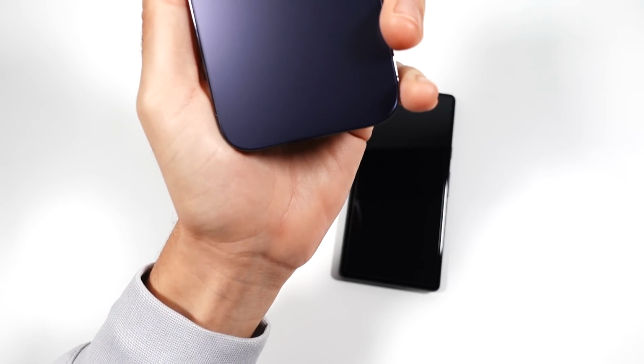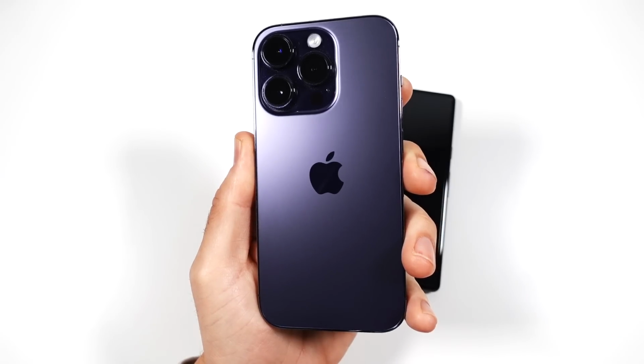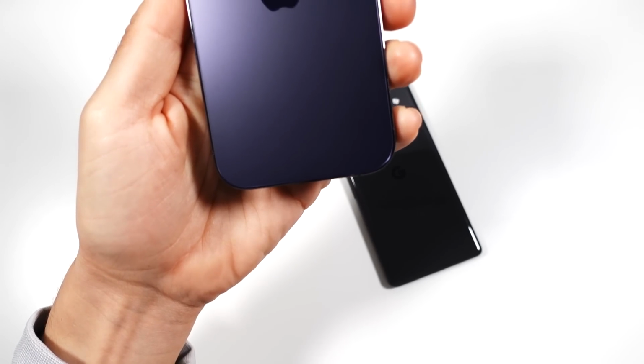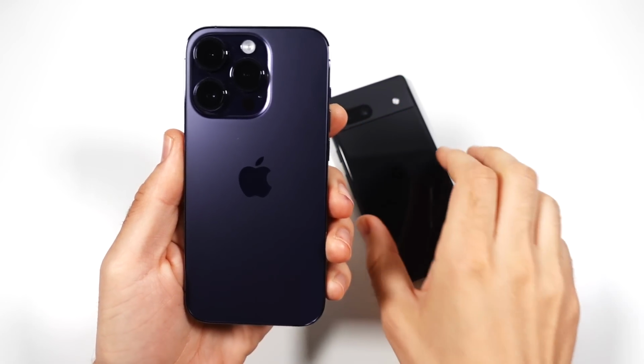The iPhone 14 Pro may have been on the market since September of last year, but it's still one of the best picks in the smartphone game today. And I've been pretty blown away with the Google Pixel 7a's performance. I know the A16 Bionic wasn't the A17, but definitely an improvement over the Apple A15.